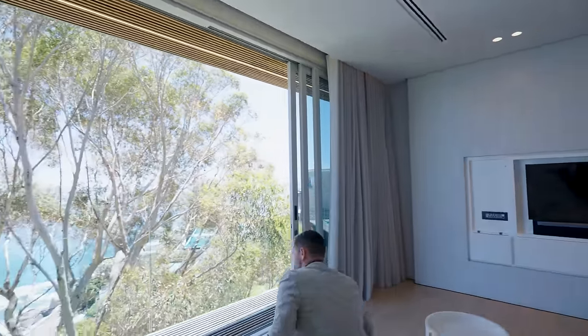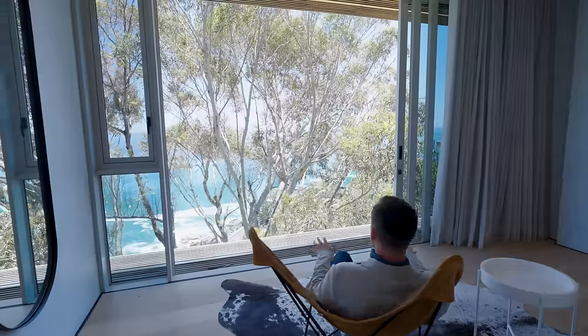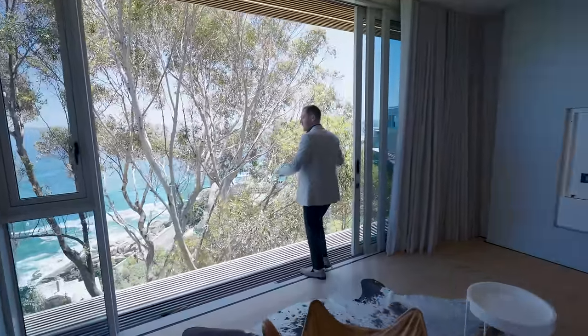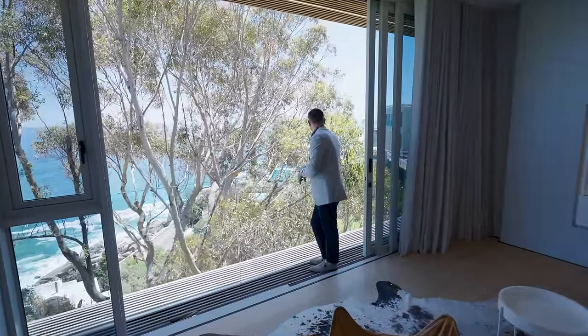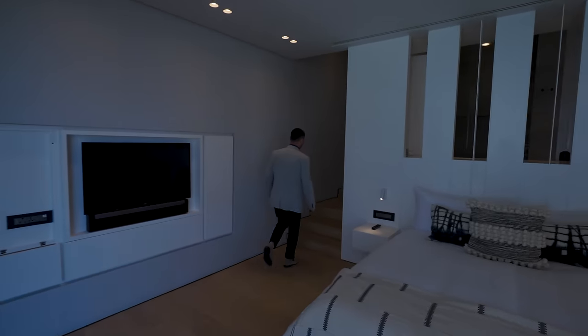And I'm just gonna sit again so you can get some context here. Because of these glass railings, it doesn't disturb your view at all. It's fantastic. So the doors open up all the way. It's lovely. Look how many butterflies there are. Come, let's get out of this room. Again, TV, AC control.